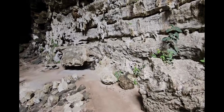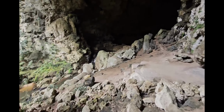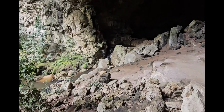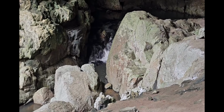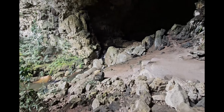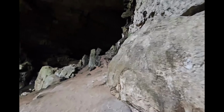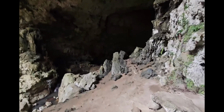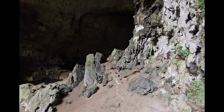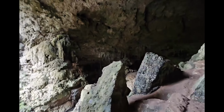Look at this. Got the water running down there. That's where the stream actually runs through the cave. How cool is it to be able to walk all the way up in this cave? Like I said, when you want to talk about feeling little, feeling small, this will absolutely make you feel that way.